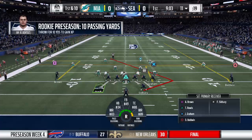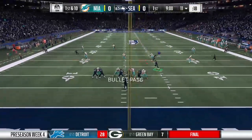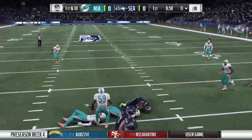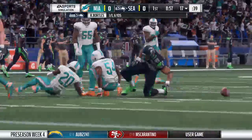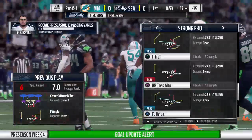Here we go. On 1st and 10, here's Bortles. Over the middle into traffic, and that's complete. Give him 6 on the play, and it'll make it a 2nd down.